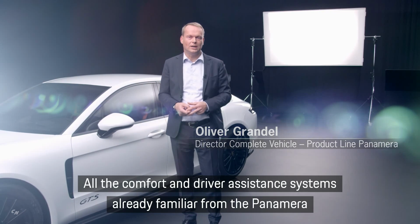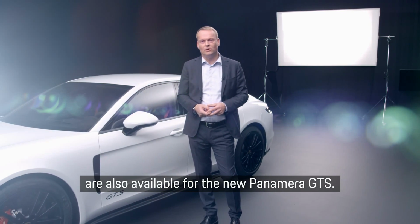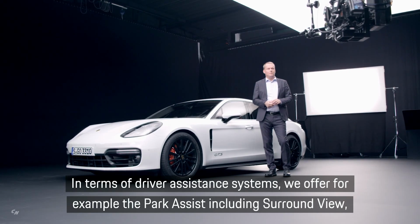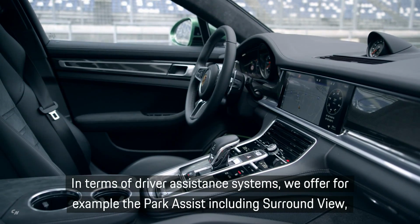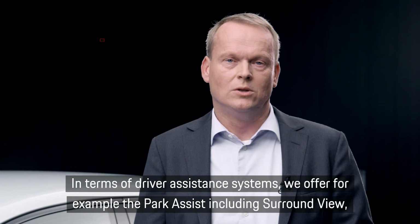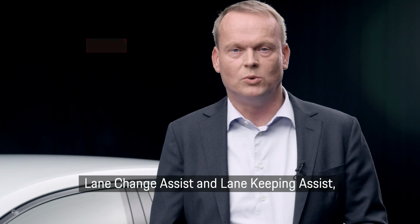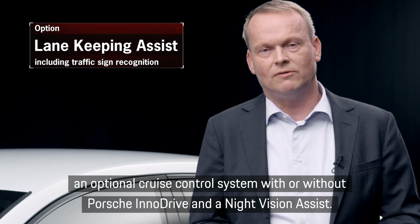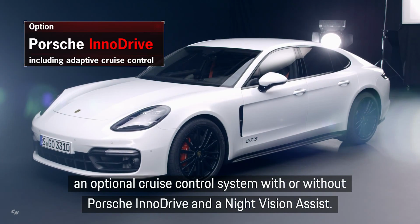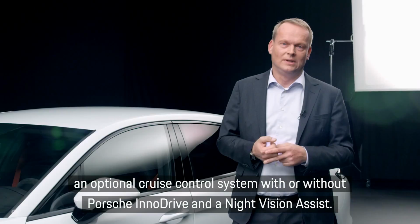All the comfort and driver assistance systems already familiar from the Panamera are also available for the new Panamera GTS. In terms of driver assistance systems, we offer, for example, the Park Assist, including Surround View, Lane Change Assist, and Lane Keeping Assist, an optional cruise control system with or without Porsche InnoDrive, and a Night Vision Assist.